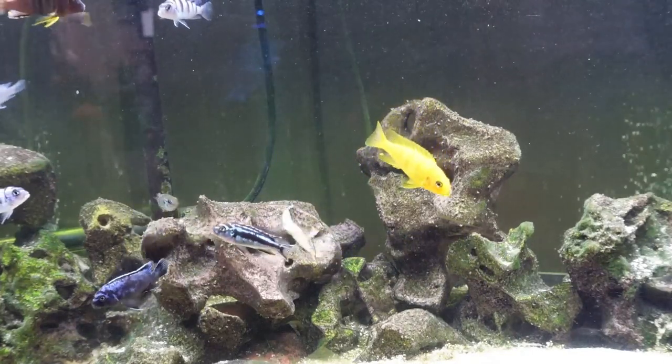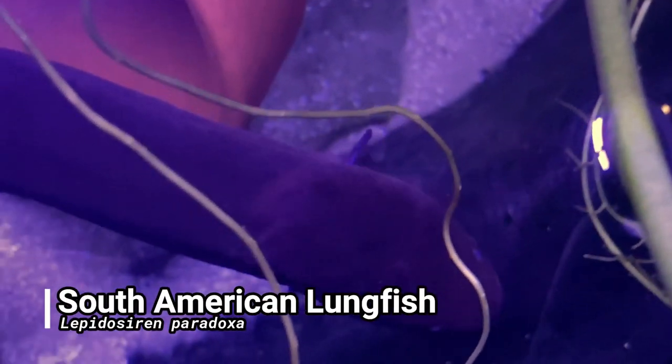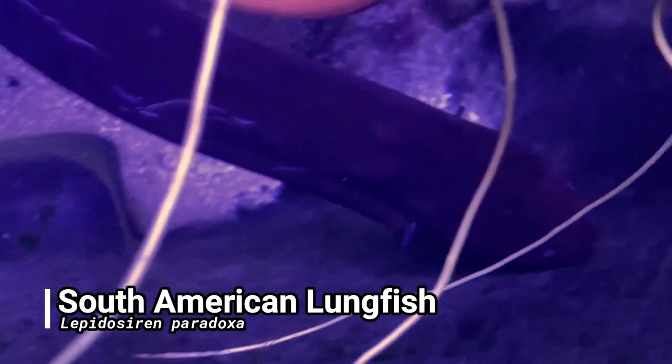So this is Lemmy, this South American lungfish, and he's really cool just because of all the evolutionary adaptations that these guys have. He's a tetrapod.